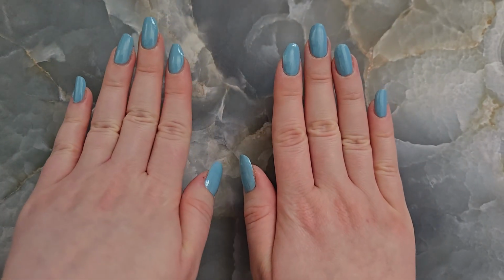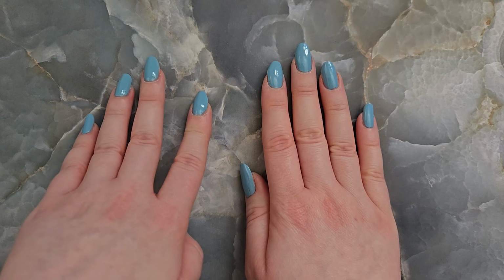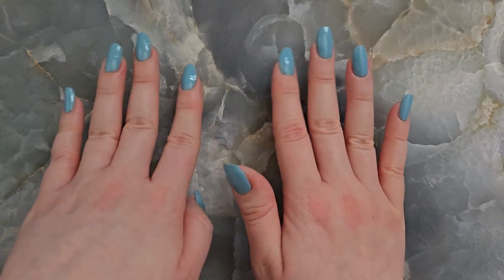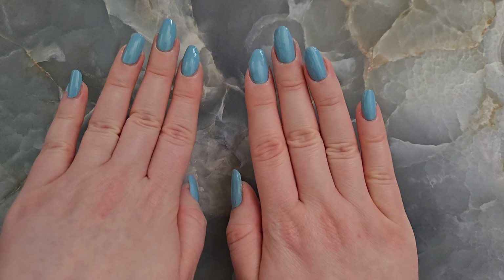I've never had fake nails on either. Okay, I take that back. When I was like a little bitty girl, like 4, 5, 6 years old, I might have had little fake press-ons. Maybe. I have a vague memory. But other than that, I have never had fake nails.